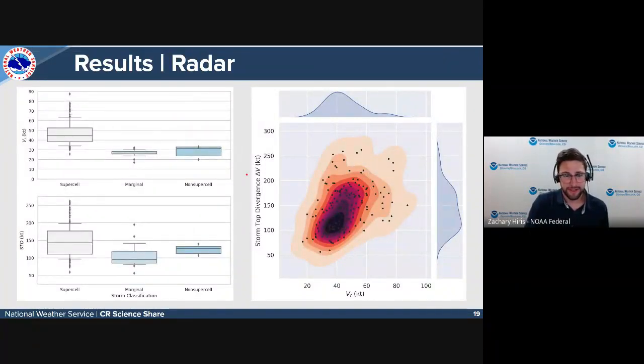Looking at rotational velocity and storm top divergence, again, these aren't particularly surprising. These are really strong rotating supercells. The supercell cases had a median VROD of roughly 45 knots, and storm top divergence of about 150 knots. So this actually surprisingly correlates with a giant hail paper written by Scott Blair in 2011. These values are actually pretty similar to what they found for giant hail producing storms. So these are very clearly some really strong persistent rotating updrafts.